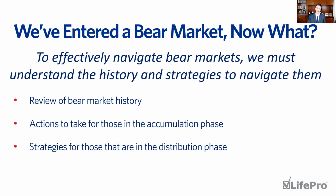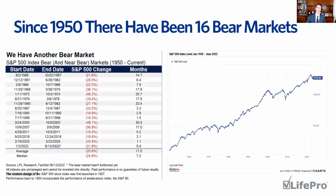And so first, let's focus on bear market history, because since 1950, there have been 16 bear markets. And so first, let's focus on the table on the left here. You can see the start date, the end date, the amount that the S&P 500 went down from its highs during that bear market, and the months that it took for that bear market to occur. Now, first, I'll focus your attention on the bottom of that table. You can see the average drawdown of a bear market for the S&P 500 is about 29.8%. And it took about 11 months for that to take course on average.